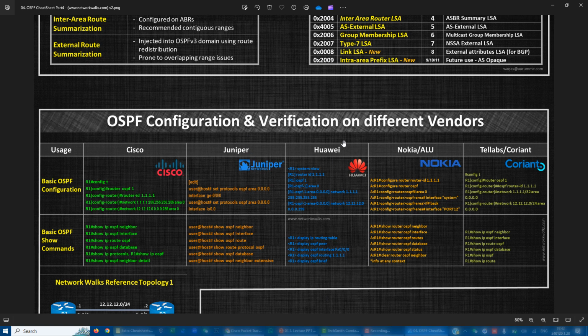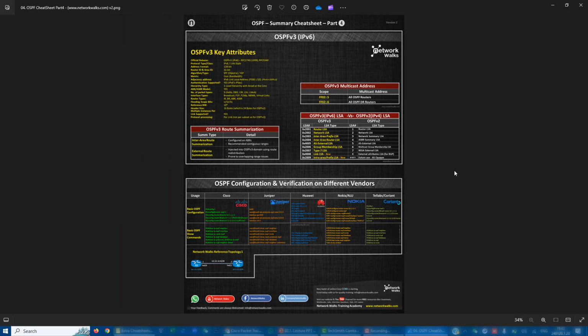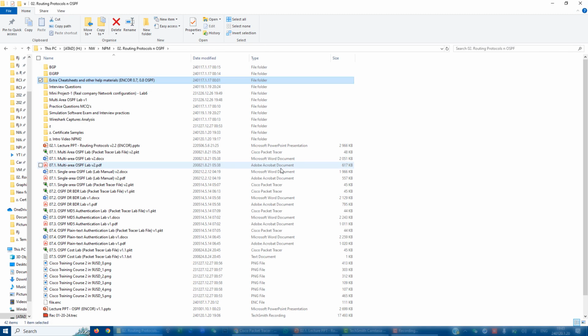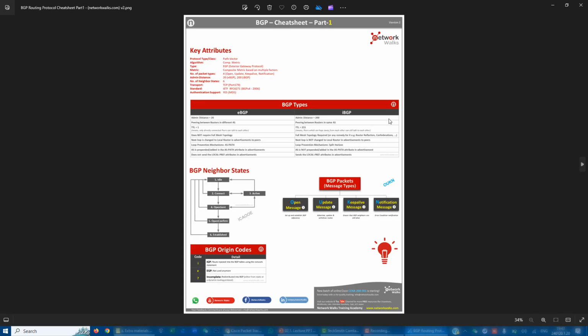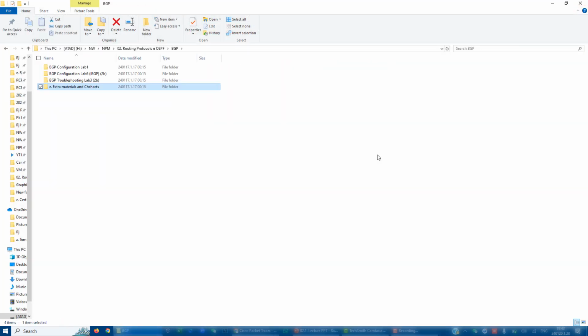Not only Cisco but Juniper, Huawei, Nokia, Tellabs, Coriant. So we will be discussing this kind of multi-vendor experience. We have these study materials, extra help materials on each topic like BGP, like EIGRP. For example, these are BGP cheat sheets covering what BGP is, how it works, and the different address families of BGP.